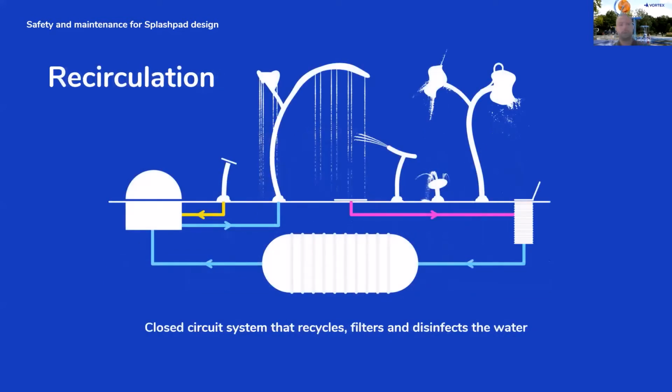The other popular type of water management system is a recirculation system. This is often referred to as a water quality management system, or for short, a WQMS. And it works similar to that of a flow-through system with a couple of key differences. Instead of potable water flowing directly to the manifold, what we have here is a closed circuit system using pumps, filters, and chemicals that recycle, filter, and sanitize the water. Very similar to your pool systems if you are more familiar with those, except it's all scaled down to much smaller equipment.